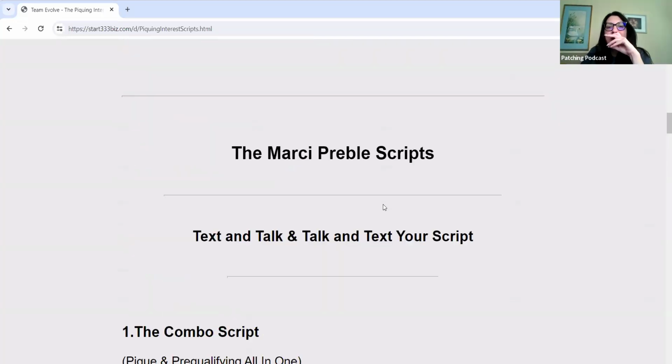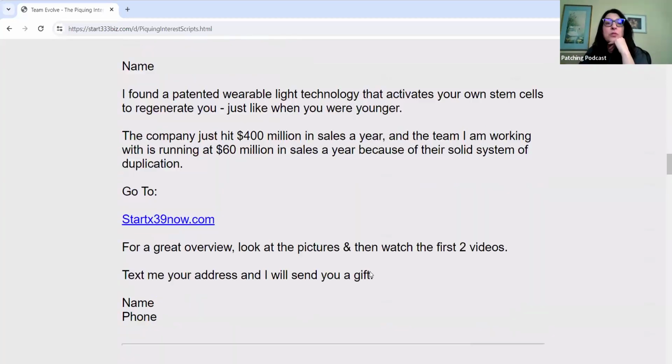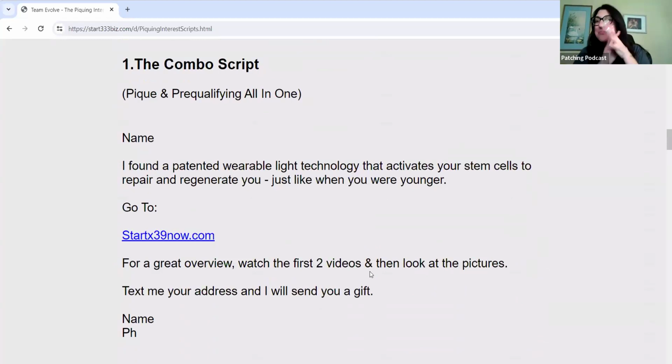Now, we have our basic script. I like this one for beginners. There are some other scripts here that are also really good down the line, but let's just start with this one. Do you remember those 10 people that you have on your list? You could just say, Betty, I found a patented wearable light technology that activates your stem cells to repair and regenerate you just like when you were younger. Go to startx39now.com. For a great overview, watch the first 2 picture videos and then look at the pictures. Text me your address, I'll send you a gift.